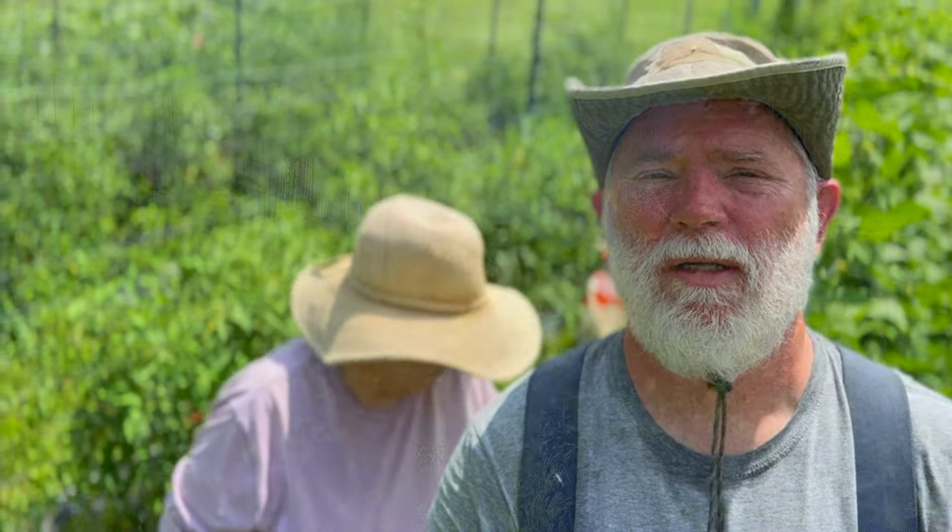While I've been playing with corn, Marty's been up here tending to the tomatoes. They need to be tied up. We've got some broken branches that need to be cut off, so I'm going to jump in here and help her out with that project.